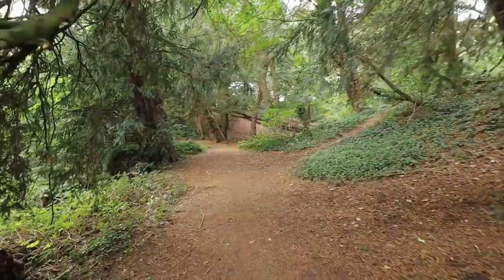Well, sadly the weather's turned a little bit drizzly. I'm going to head back to my car, grab a sandwich, and then hopefully the weather will start to dry up, and then we'll head down towards Cirencester Park and have a tour of the town here in Cirencester.